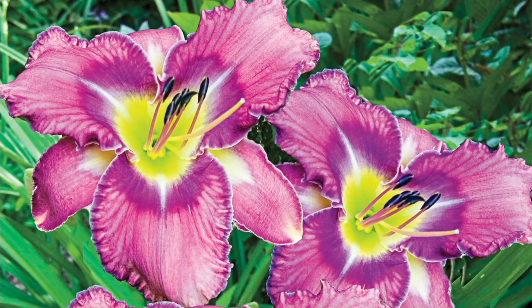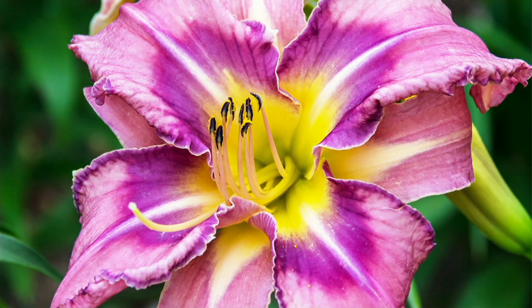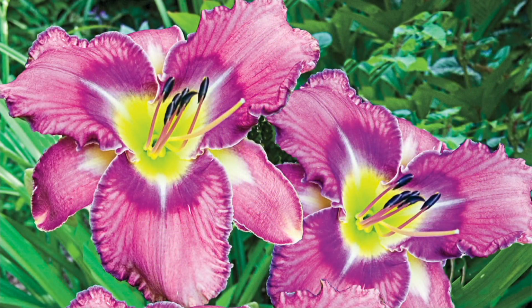faded. And yet, these are extraordinarily beautiful. These are the reblooming Mildred Mitchell daylilies. Only about 10% of all daylilies are reblooming. So these are going to treat you with weeks and weeks and weeks of beautiful, they look like they're hand-painted flowers. And at a price tag that's very affordable.